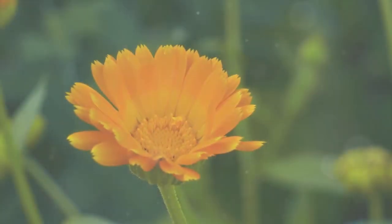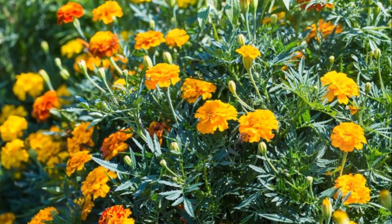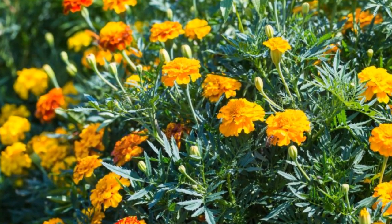Next, we have marigolds, a common garden flower with an uncommon twist. Their citrusy flavor brings zest to salads or garnishes. Marigolds, a sunny addition to any garden and your dinner plate.